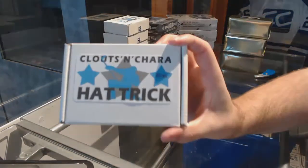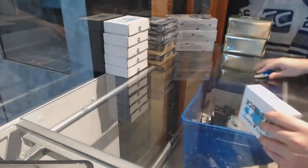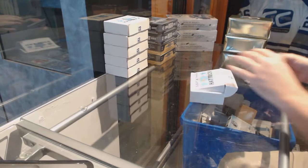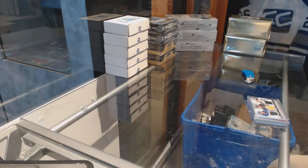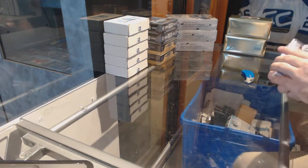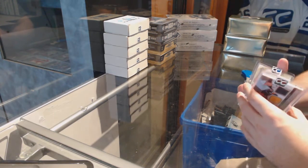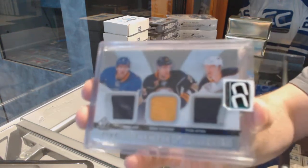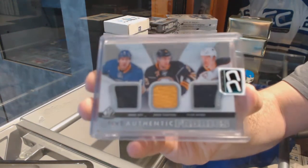Number 30 goes to JL7375. We have a five-way mem of Stafford, Waugh, Myers, Miller, Vanek. Five-way jersey.